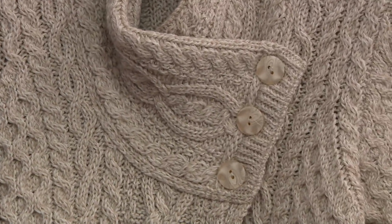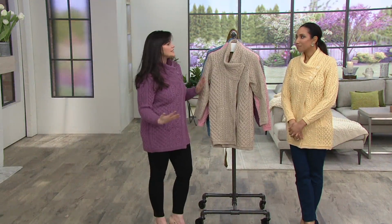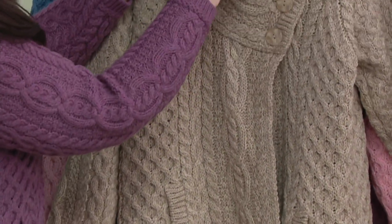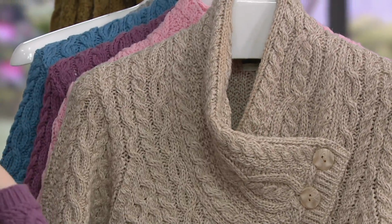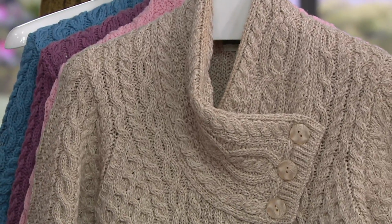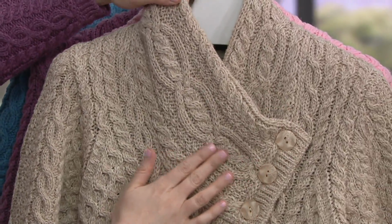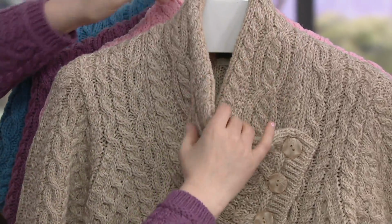So it's going to drop straight down here, and it's not going to be longer on one side than the other. And on this collar, it's actually a double-sided collar. So there are 2 layers of wool, which gives it a nice little structure. It doesn't flap down. It stays nice up around your neck. And we have, of course, the beautiful stitching of the Celtic braid and the fisherman cable, which goes right around the collar.